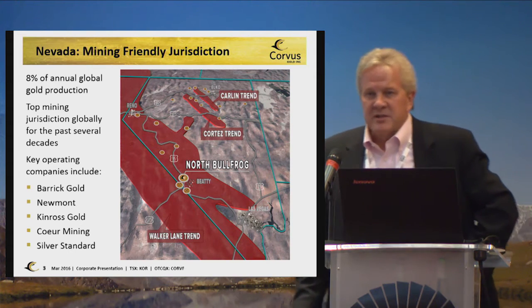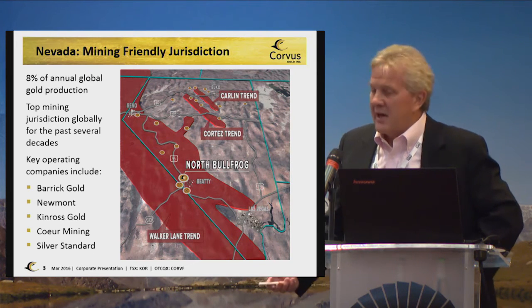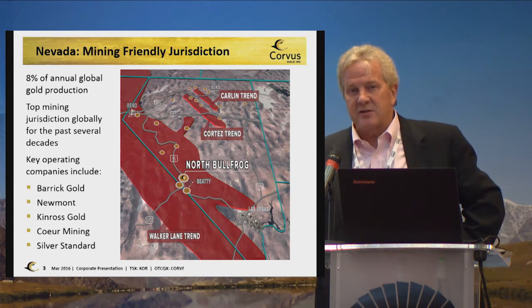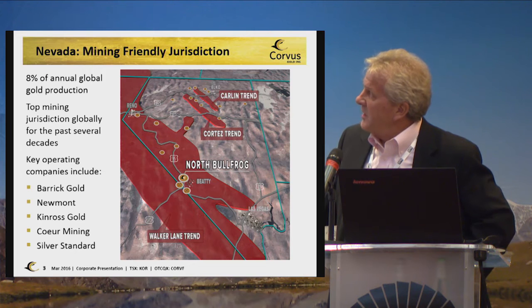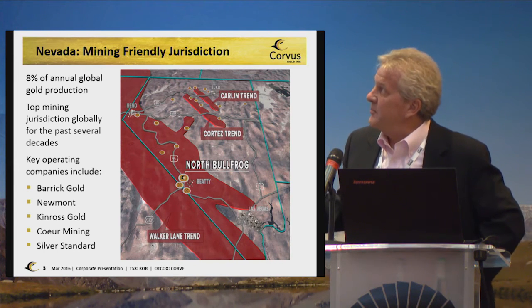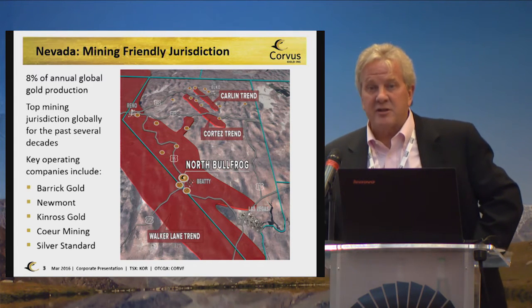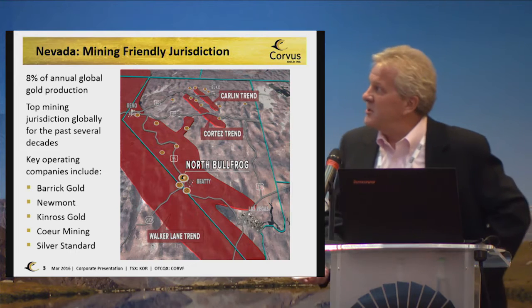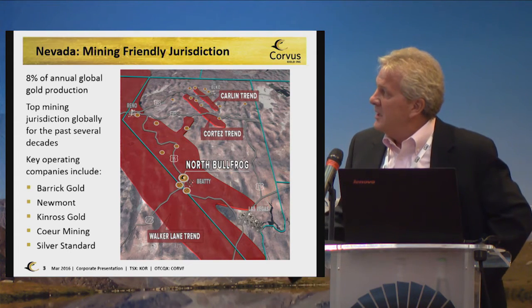Corvus Gold was started at the end of 2010 as a spin-out of a company that I started in 2006 called International Tower Hill Mines. In late 2010, we took the early stage exploration assets in that company and spun them out, dividended out the shares to our shareholders in ITH, and I came over with my team to run Corvus Gold.